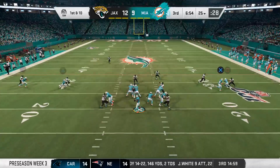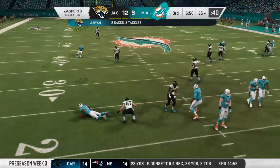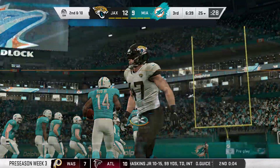What's the tonality of a coach's talk when a game is within reach? And he will not make it back to the line of scrimmage as he's going to be taken down. Jake Ryan able to drop him that time for his second sack of the evening.